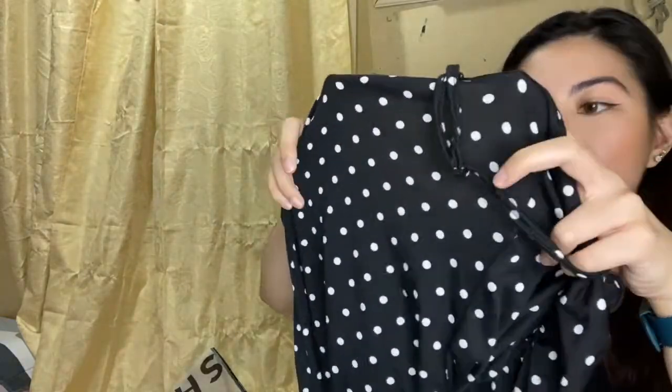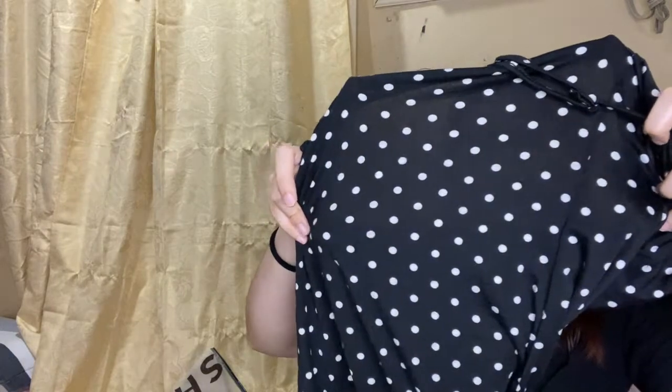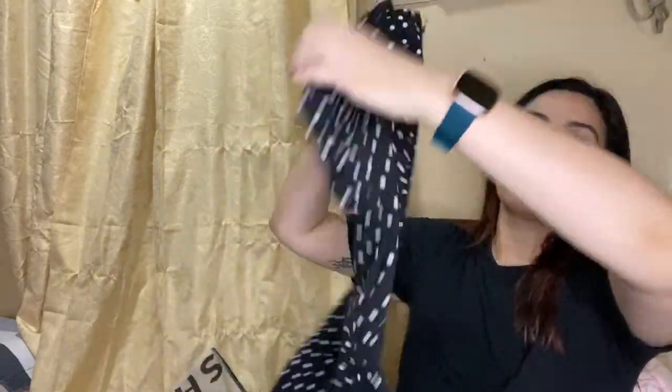Next thing, we have another dress. This one's a little bit thinner. Don't know if you can tell if I do this. Can you see that it's thin? Because when I hold it up like this, I can see myself. But it's black, so I don't think it's going to be too bad once you put it on.